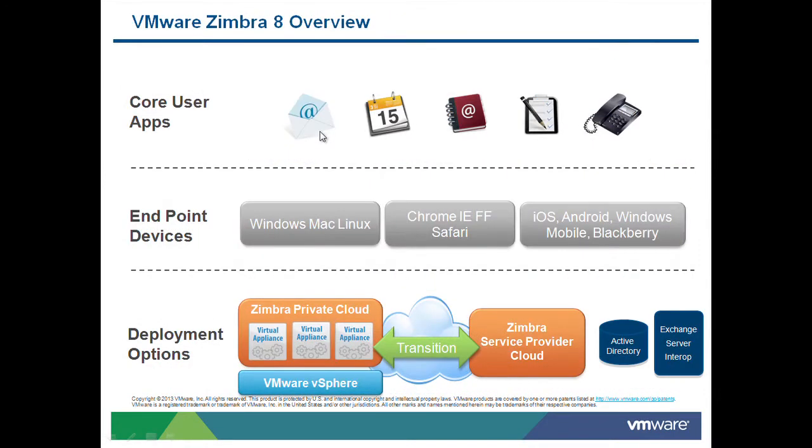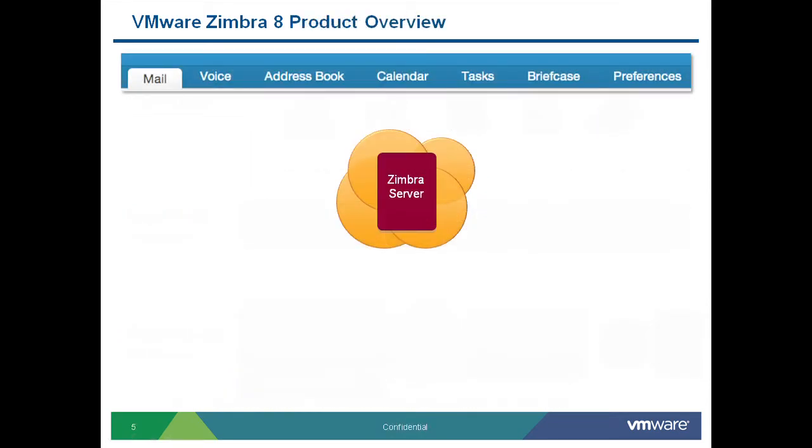Users will be familiar with a core set of communication and collaboration applications. Mail, calendar, contacts, tasks, and now in version 8, voice, are all accessible across a diverse set of endpoint devices. Public and private cloud options are available to help organizations transition to the cloud model of their choice, or to transition between models if requirements change. Zimbra now offers both an appliance and a server deployment version. Both are identical in terms of features and price.